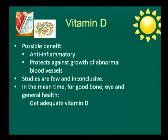Vitamin D deserves a mention. People are studying it right now, including Dr. Mill, in terms of possible protection against diabetic retinopathy, because it's known not only to help bone health, but also to have anti-inflammatory effects, and because it protects against the growth of abnormal blood vessels that we've heard so much about today. However, the studies at this point are few and inconclusive, so we really can't say for sure that you should take vitamin D for retinopathy, but we should take it for our bones and our general health.